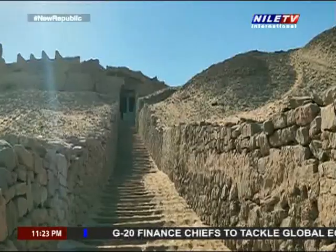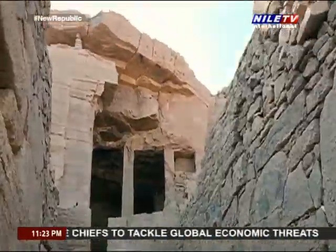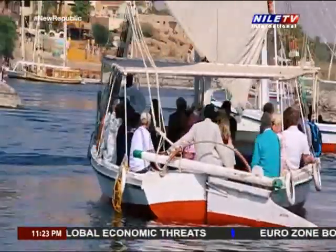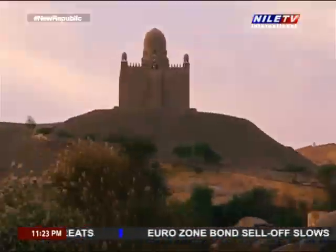Others said that the rocks surrounding the island are in the shape of elephant tusks. However, the island lies just downstream of the first cataract that cuts through Egypt and Sudan in the southern borders.